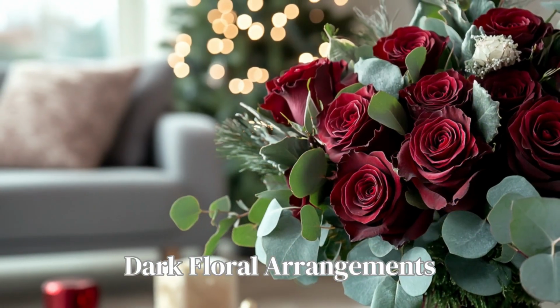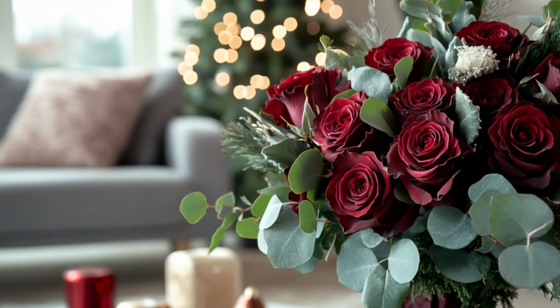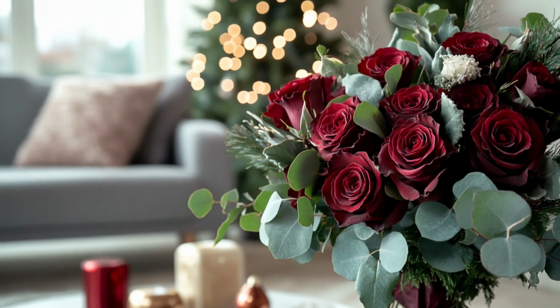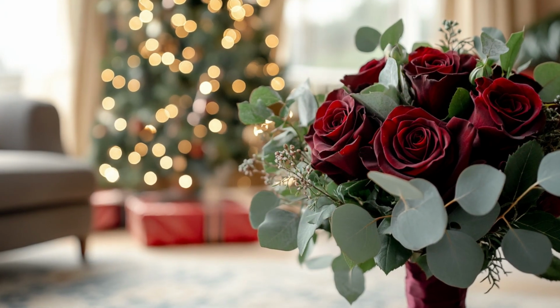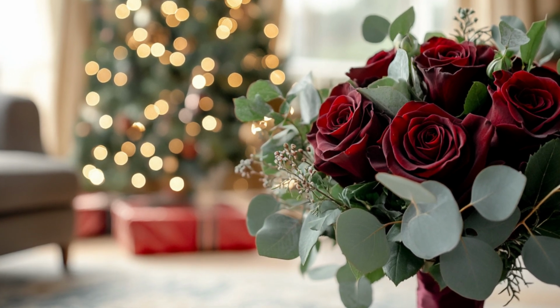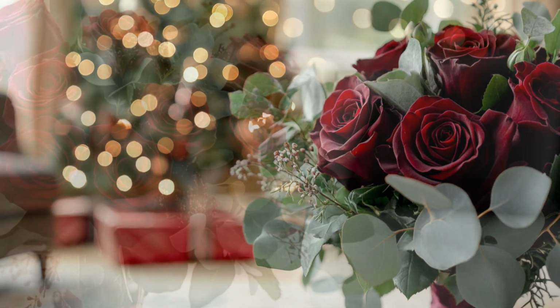Floral arrangements may not be the first thing that comes to mind when thinking about a dark academia Christmas, but they are a perfect touch. Create dark and moody bouquets using flowers like deep red roses, dark calla lilies, and even sprigs of eucalyptus. Add texture with dried flowers and twigs for that vintage, timeless feel.